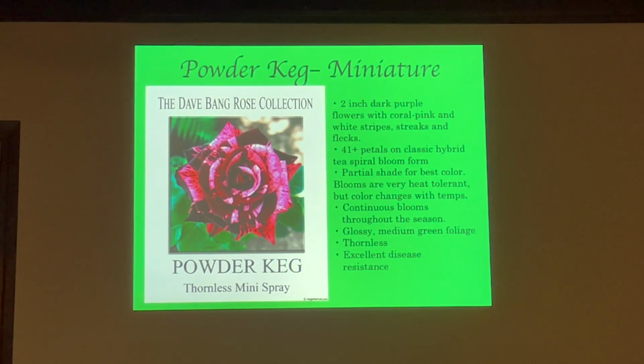Because it's a mini, it'll be fairly small, probably 12 to 14 inches tall. The flowers are quite small, 2 inches, but you get lots of them. It suggests that you plant it in partial shade for best color. I suspect that purples are one of those colors, sort of like blue, that if you put it in too much sun, it just sort of fades out, and you wind up with lavender and lilac. And if that's not what you wanted, then that'd be too bad. It has excellent disease resistance and glossy medium green foliage.